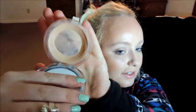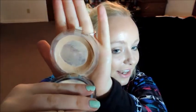And then another product that I'm almost done with, I just wanted to show you because, like I said, I'm moving soon. It's the Neutrogena Healthy Skin Compact Makeup, and I only have about 2 uses left in it, I think. Hopefully you can see there's actually nothing in the center, and it's just all around the rim.